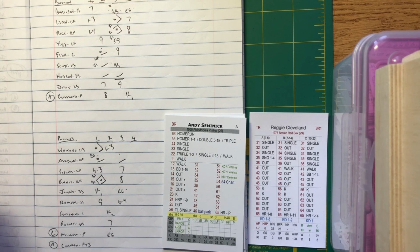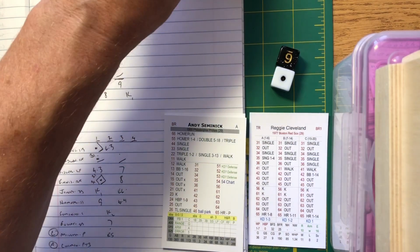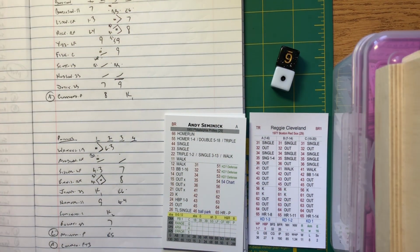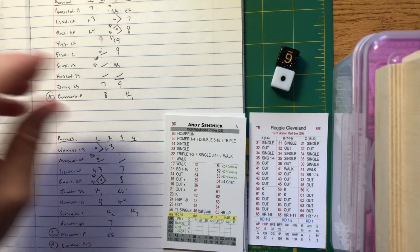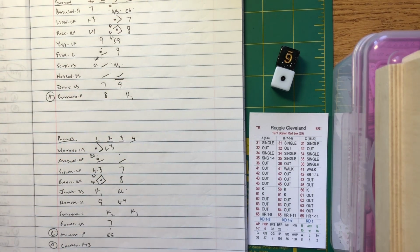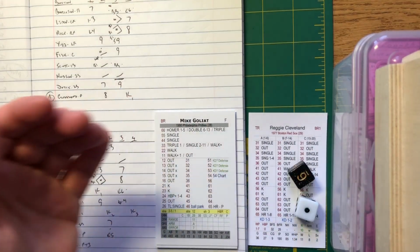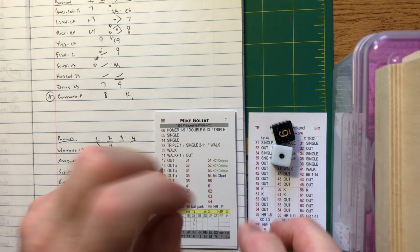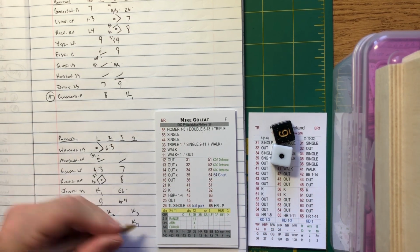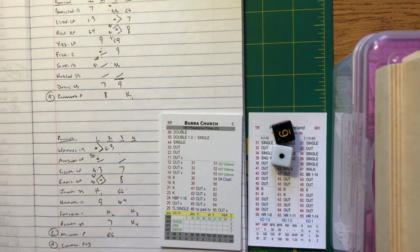Seminick leads off. He's 0 for 1. Cleveland kicks and deals to Andy Seminick. And hey, got him on a bender. Strike 3 swinging. Third strikeout for Cleveland. Second time Seminick's gone down. And now Goliath, 0 for 1. Hey, got him on a sinker. That's strikeout number 4 for Cleveland. And that's going to bring up Bubba Church, who will bat.